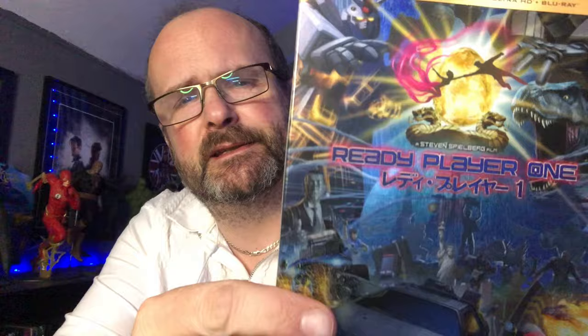I acknowledge it's a bad film, it's not a good film, but I can sit down and enjoy it. I've actually got about 4 copies of it, different varying copies. And then we have Ready Player One with its Japanese steelbook, with the Japanese writing on it, and I like this film. I didn't on the first viewing.